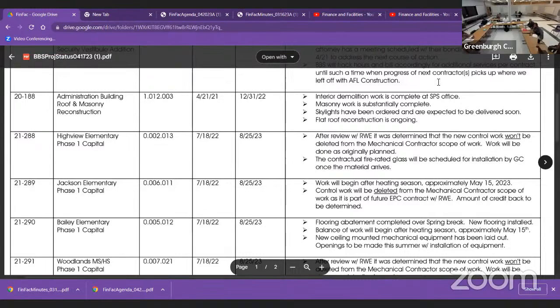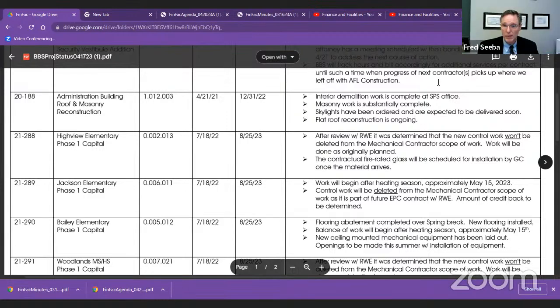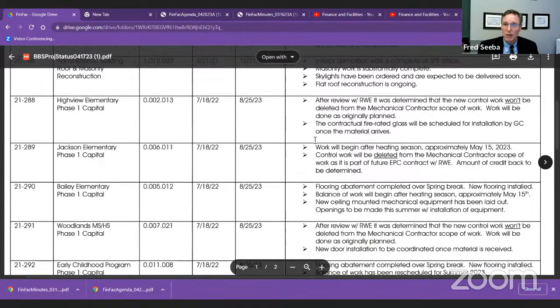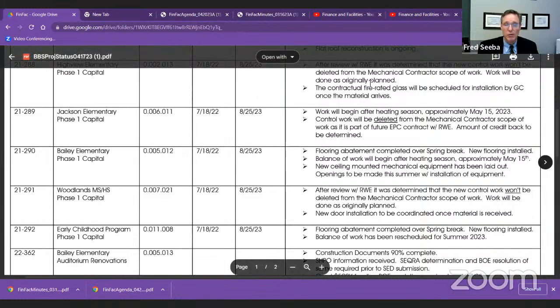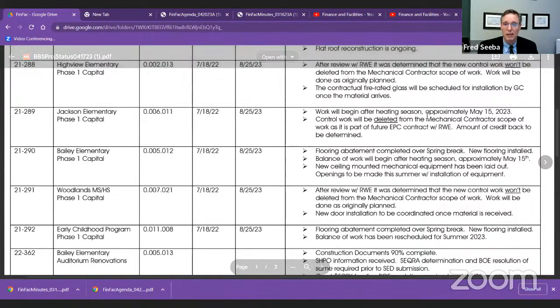Good. Elementary phase 1 capital. So we had a meeting with RWE as to exactly what controls work they were going to finally be able to capture as part of the energy performance contract and what we were going to have to keep in the bond and what we could eliminate in the bond. So you'll see a couple of those mentioned in the next 3 or 4 categories here.